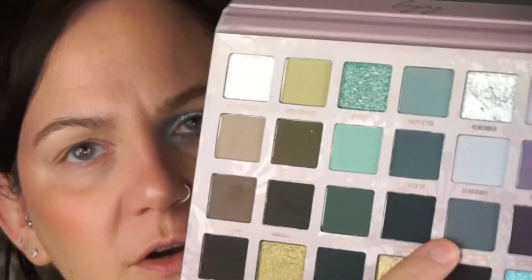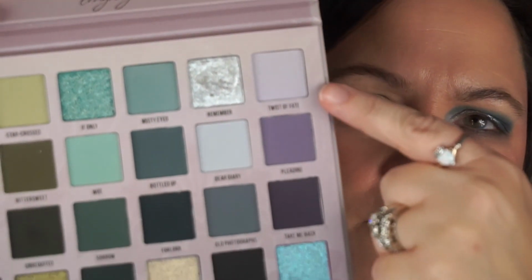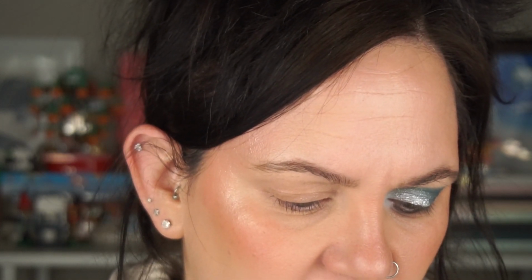And I think I want to go in with Old Photographs here. Like I said, you can look at the row and kind of go down the line, and that would be a pretty look. But I just want to mix it up a little bit. And I did a purple look in my last video. So I'm kind of like, can I try to do something a little different?